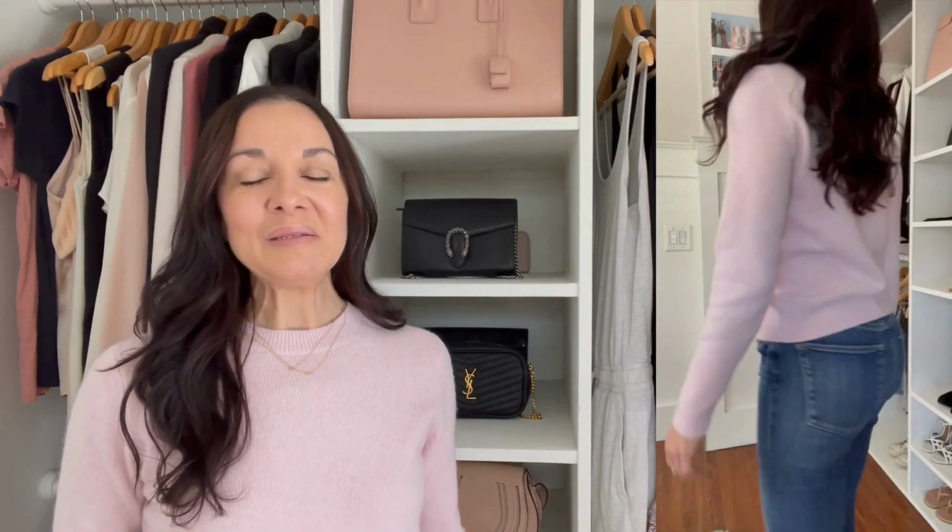This color trend for fall is so easy to wear. And you'll see in this look, I'm just wearing my sweater with my pair of Frame jeans and also with my beige sneakers that have this pink detail on them as well. So I am just loving this first trend.